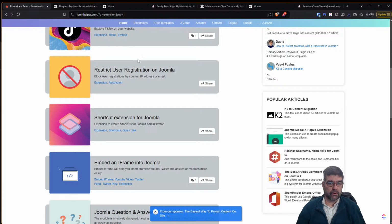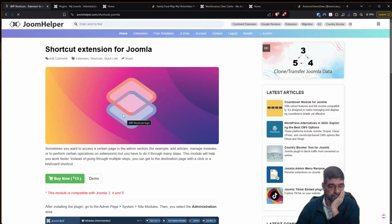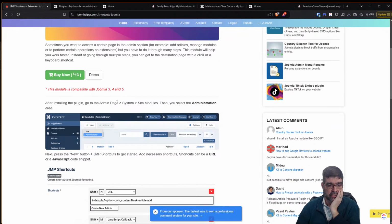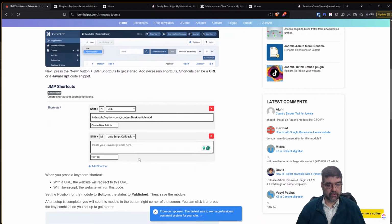All right, so we're going to go to shortcut extension. After installing the plugin, go to the admin page, System, Site Modules. Next, press the new button, JMP shortcuts to get started. Add necessary shortcuts. Shortcuts can be URL, JavaScript. Okay.